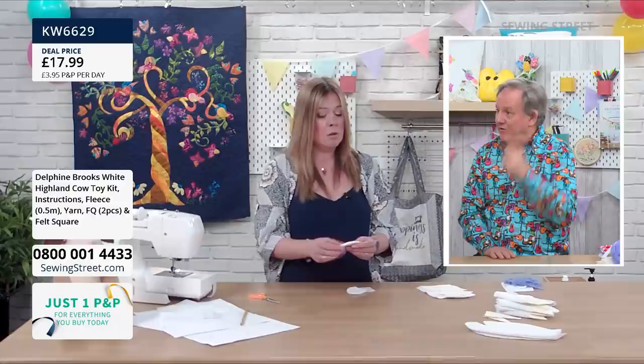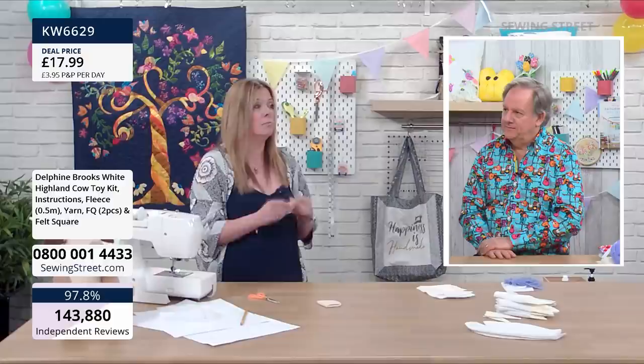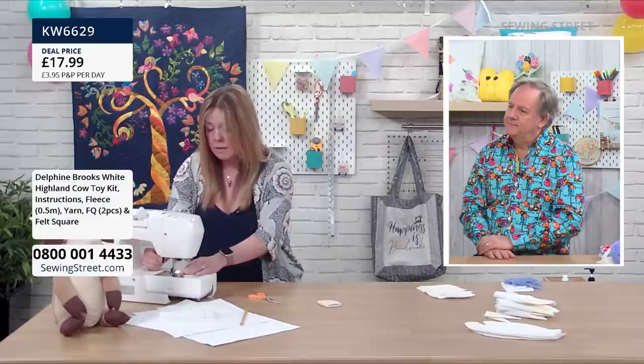So I'm just going to do this. Now, are you using a different needle? Are you using a stretch stitch? I'm just using a normal standard needle. And just a normal straight stitch? Normal straight stitch. Quarter inch seam throughout as well. Make sure you backstitch at the start and end of each bit, just so you don't want any of the stitches coming loose.